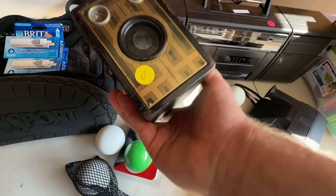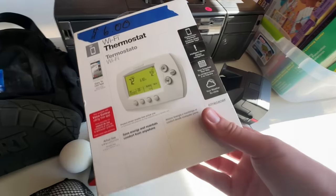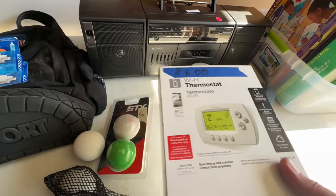Got this Brownie Junior camera, the 616. This is worth about $20. I paid $5 for that. Got a Honeywell Wi-Fi thermostat for $6. That's going between $30 and $40.